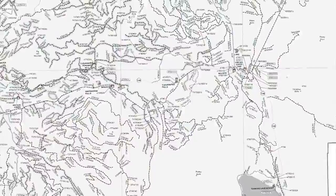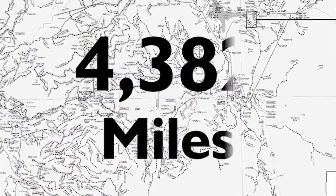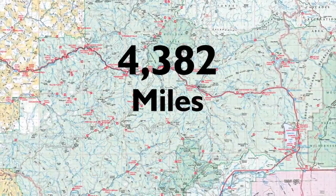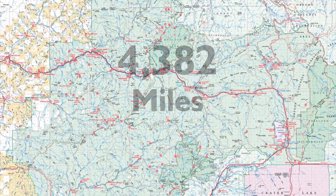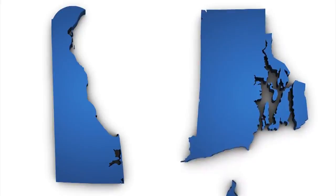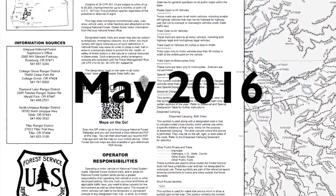Here's how many roads we're keeping open for people to use with their motor vehicles on the Umpqua National Forest. 4,382 miles. That's a lot of roads for us to enjoy on a forest the size of the Umpqua, which is slightly less than 1 million acres. Scale-wise, that's smaller than Delaware, but bigger than Rhode Island. We published our Motor Vehicle Use Map in May 2016.